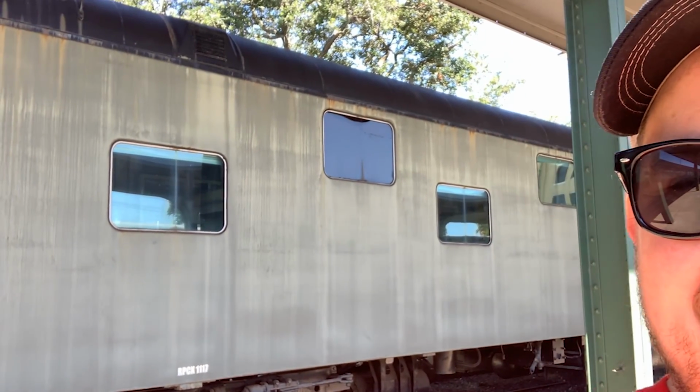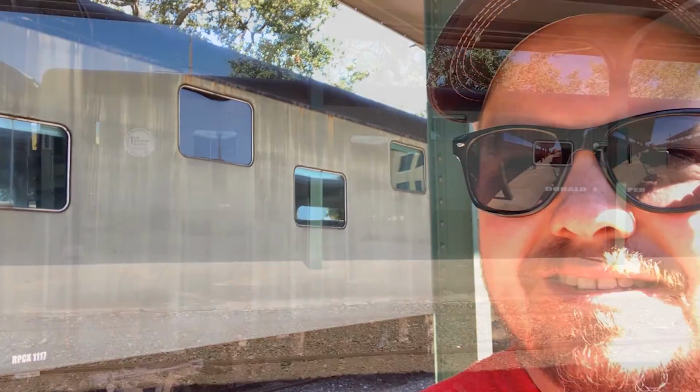See the funny windows on this train behind me here? They're kind of offset. I think it's to squeeze more people in. All the cabins are like every second cabin is up higher.